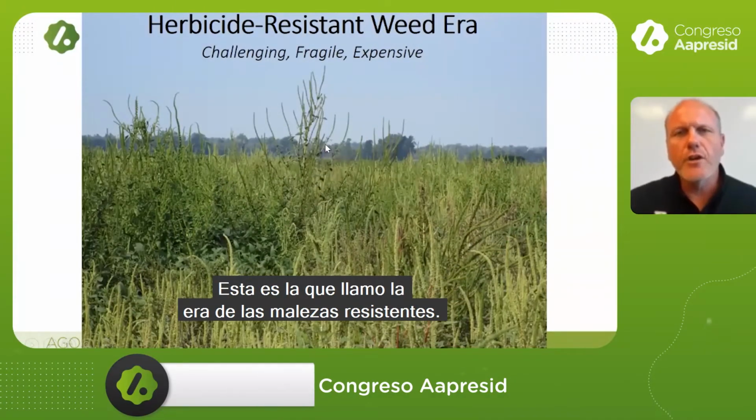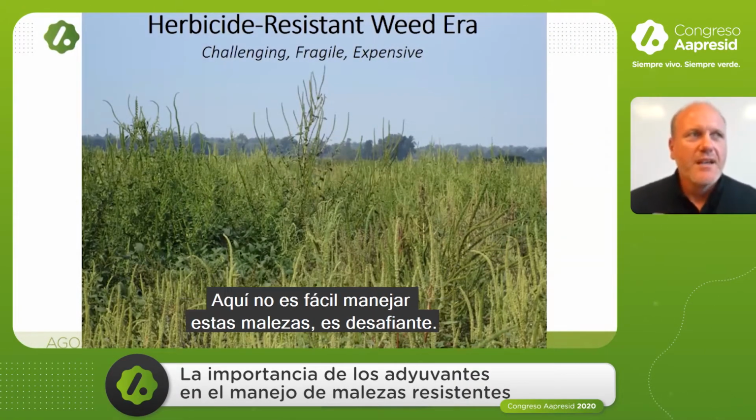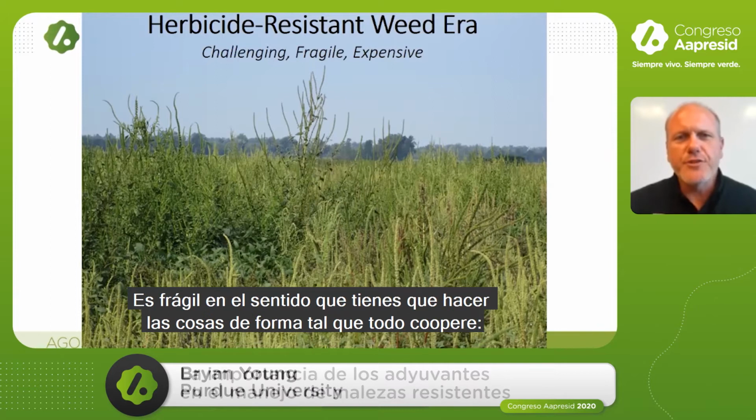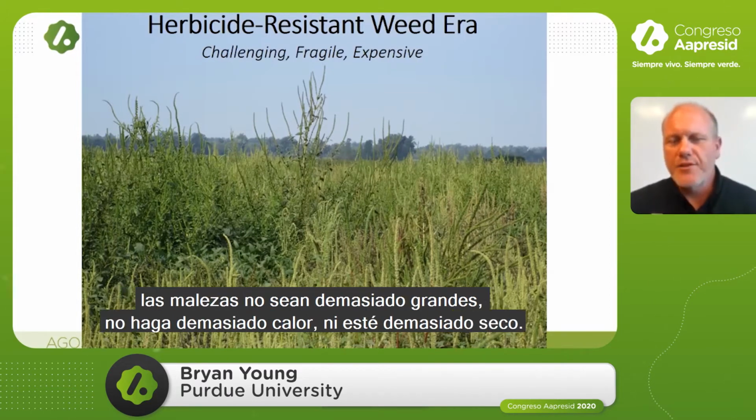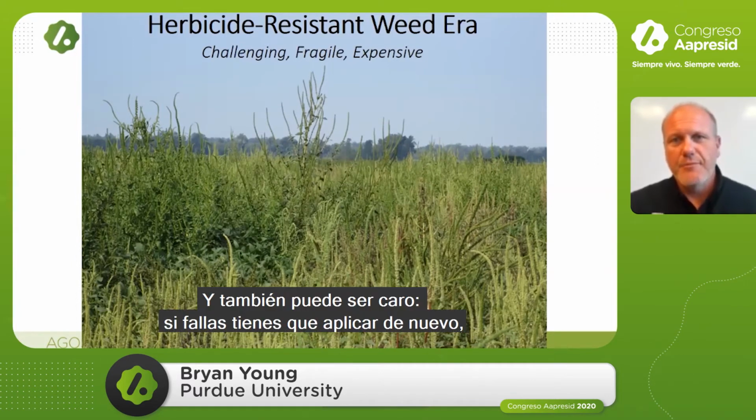So this is what I call the herbicide-resistant weed era. This is where it's not very easy to manage these weeds, so it's challenging. Fragile, meaning you have to do things in a certain way and hope everything cooperates. The application is good, the spray conditions are good, the weeds aren't too large, it's not too hot out, it's not too dry out. And it can be expensive.